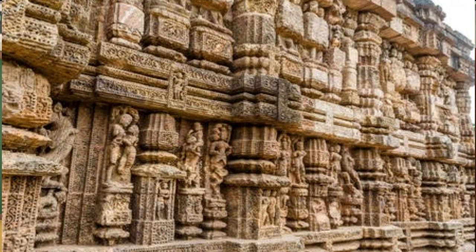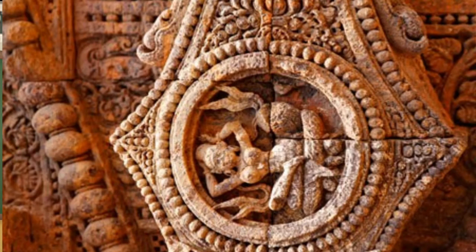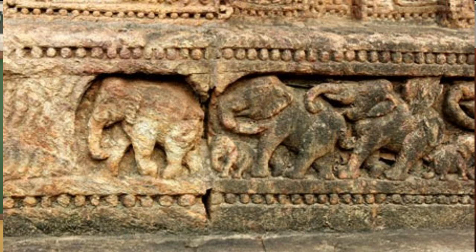The temple was also known as the Black Pagoda or Kala Pagoda by the European sailors, as the temple was dark in color and a major landmark for the sailors. Like the temples of Khajuraho, the Sun Temple at Konark also has an abundance of sculptures that depict Kama, Artha, Dharma and Moksha, that are the 4 major pursuits of life.